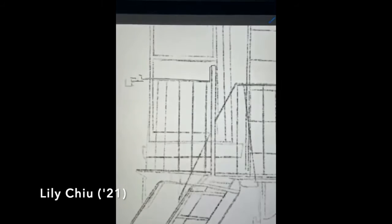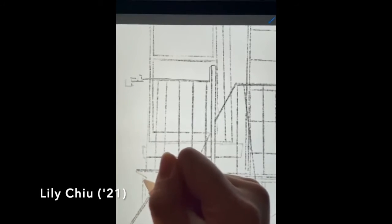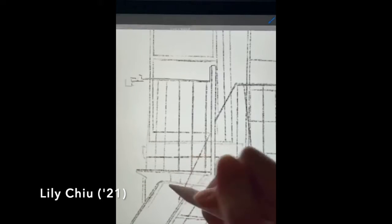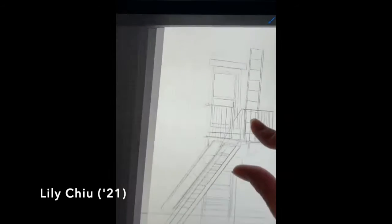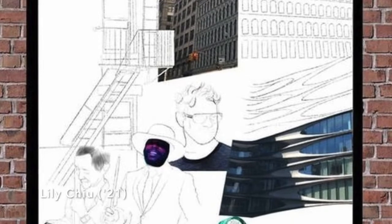We couldn't write any words or create an essay for this specific project, so I had to convey everything visually, and I chose to do this through sketching. Now this is actually already a second draft. My first draft was physical, and this is now me transferring it to a digital version, which is what you see here. Yeah, that's pretty much it.